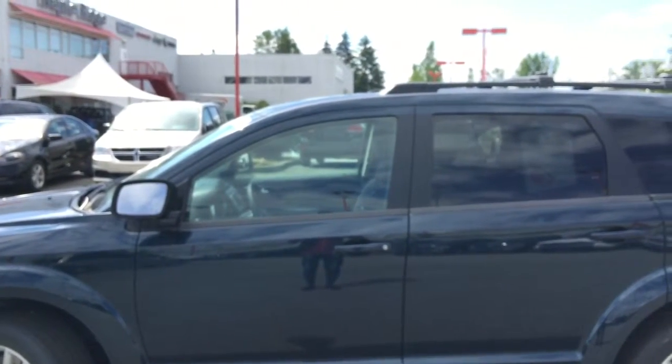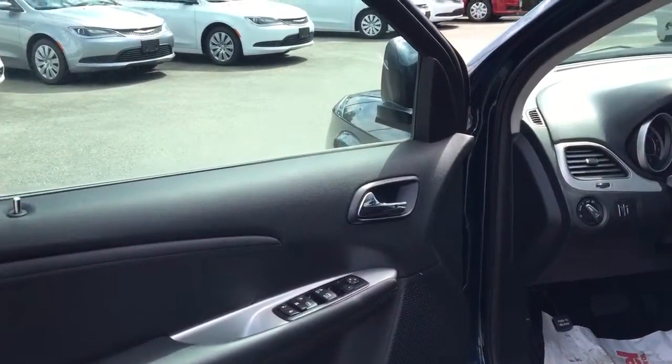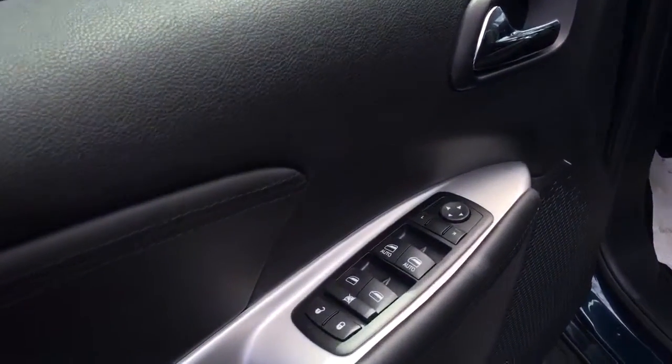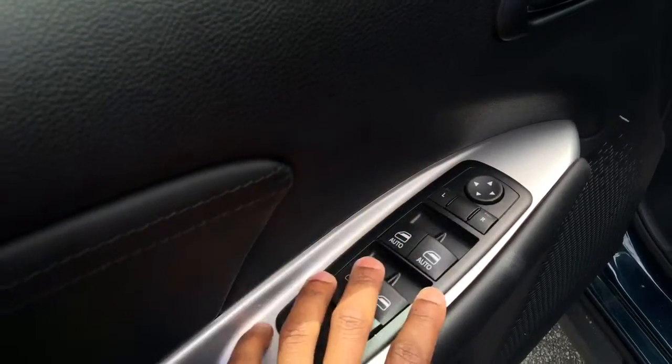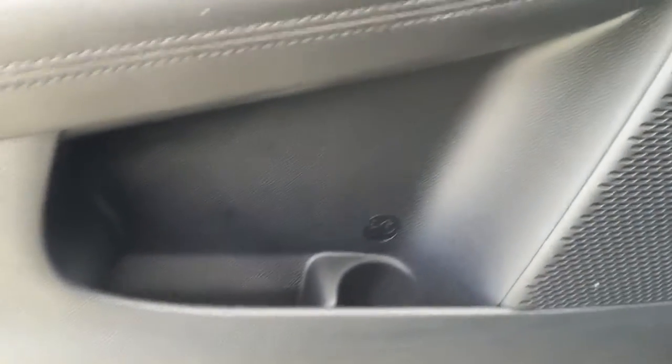Now, let's step inside. Here inside the front door of this Dodge Journey, we have our power mirror controls, power window controls, and our power lock controls, as well as some storage underneath here, and one of your cabin speakers.